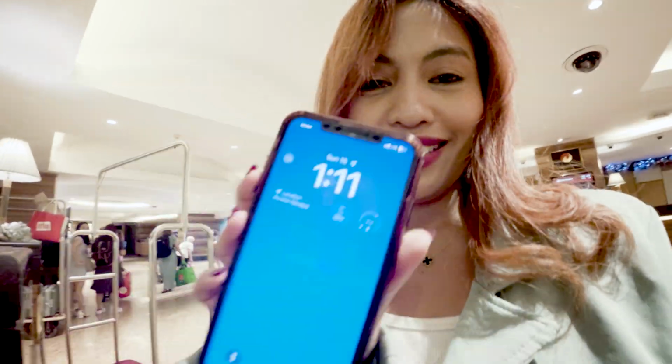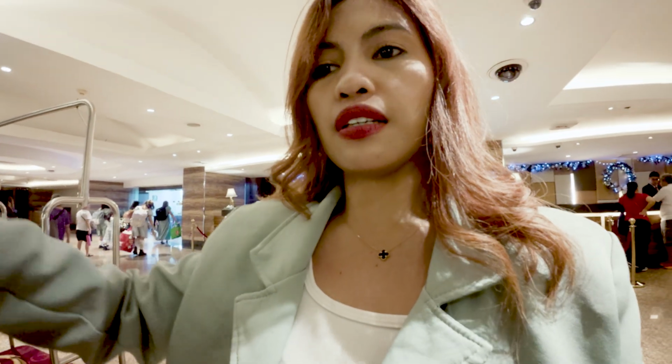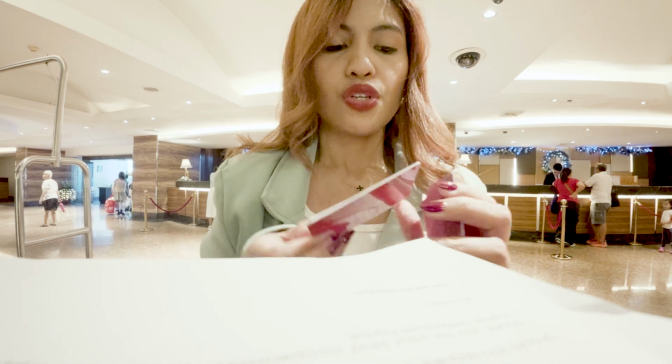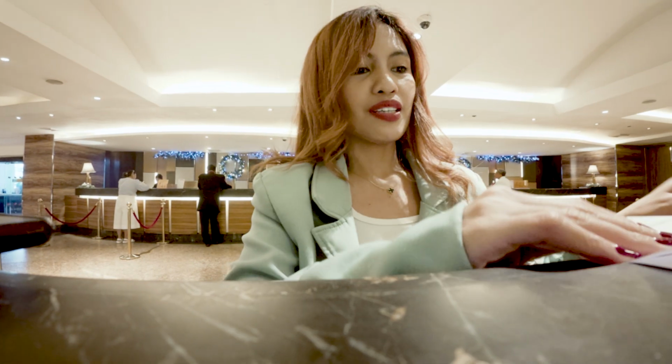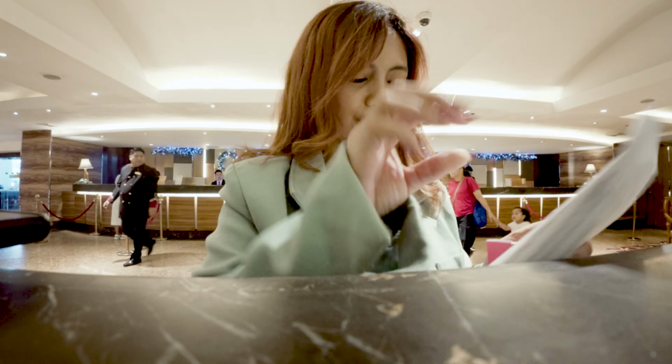I'm here in the hotel. Time check. It's 1:11. Oh, it's lucky. And pinag-ano nila ako, 2 p.m. pa talaga yung check-in. But good thing, pinag-check-in na nila ako kasi maaga. Available na daw ang room. So I'm going to my room right now, and mag-relax muna. Okay, so let's go.